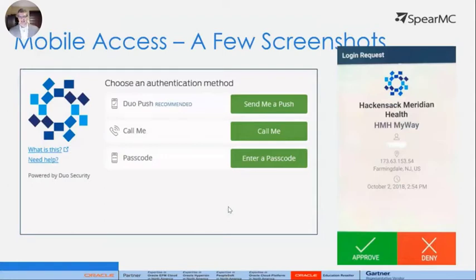Mobile access is enabled through two components: Duo two-factor authentication, or multi-factor authentication. That requires your credentials to be pre-established and associated with who you are. And then there's a push, a call, or a passcode option. With the push, you simply say, yep, it's me, or no, that wasn't me trying to log on. Don't let that happen. And this is enabled.